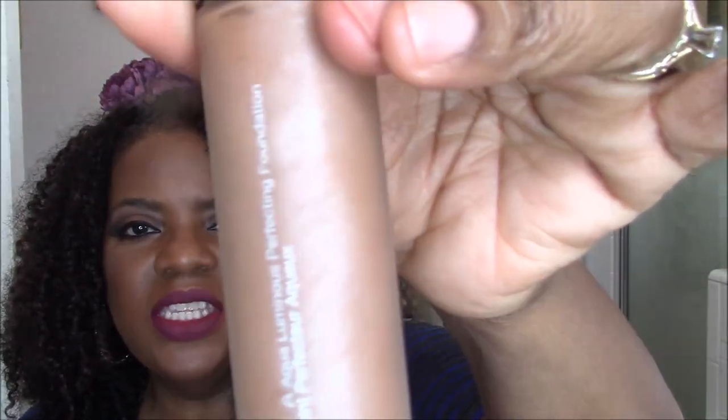And yeah, I like this. But the bottle looks kind of funny. It looks like there's almost nothing in here, and I haven't used this a lot either. I've used it, but not enough for it to look like this, so I'm kind of concerned about it, but I gotta keep this moving on.